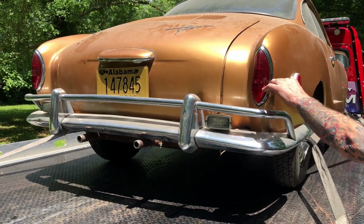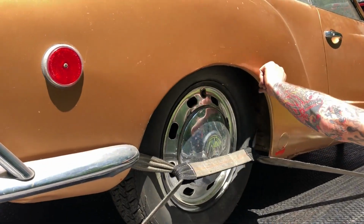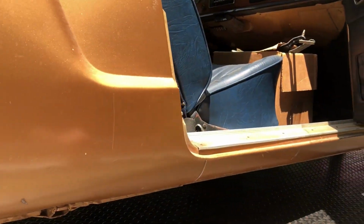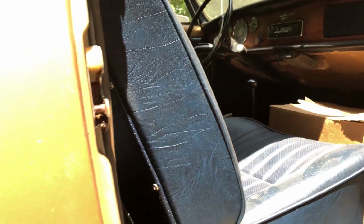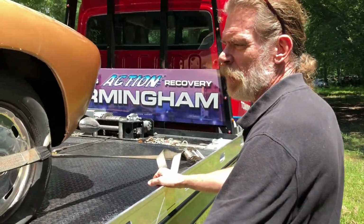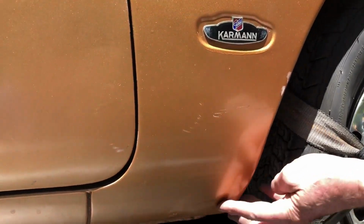We've got some underlying rust here that's kind of been hammered. Clean that up. Yeah, it is red underneath. Doors need adjustment. This interior is hideously blue. So we're doing a full resto? Yeah. The client should be in later this week, and we'll go over the paperwork and the specs on the car. You can definitely tell the filler work in here.